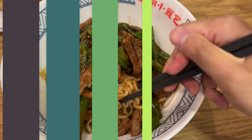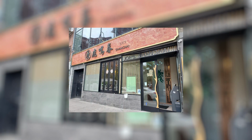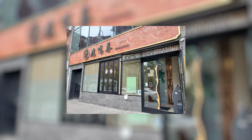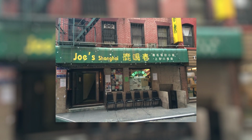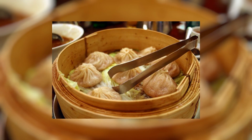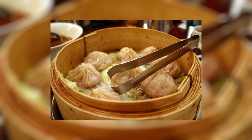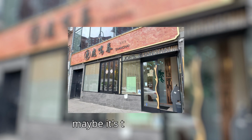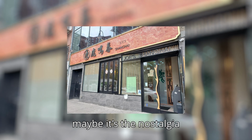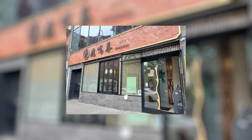I mentioned before that I prefer Joe's Shanghai over Nan Xiang. I used to go to it a lot when it was in its original Chinatown location on Pell Street before they moved. Their skin is softer and the soup is more flavorful. However, since moving to Bowery, it hasn't been as good, but that might just be the nostalgia talking. I might have to do a separate video on Joe's Shanghai.